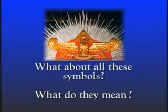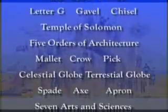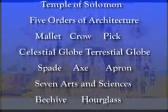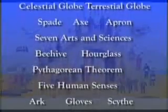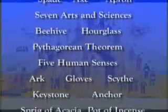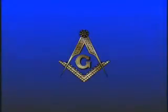What about all these symbols? What do they mean? So many symbols are used in Freemasonry that it would take an entire encyclopedia or two in order to explain each of them and their meanings. We use symbols to teach and instruct moral and ethical lessons.